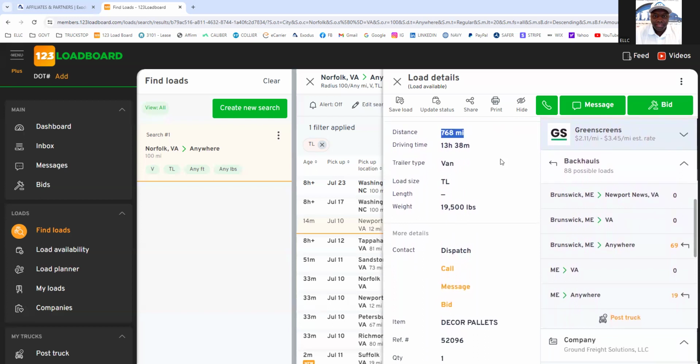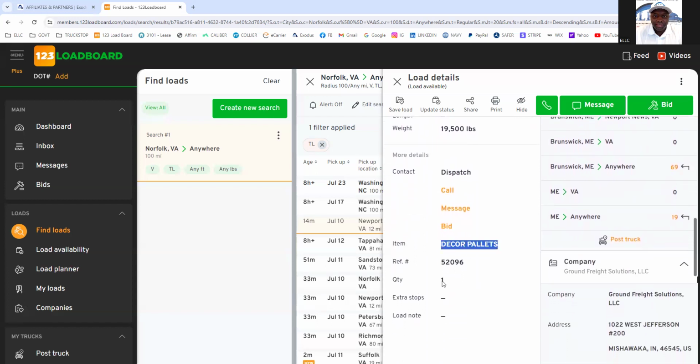Let's see what some other details look like. What's being hauled? What's the commodity? We got the weight at 19,500. So the items are decor pallets, so some general freight, if you will, right? The quantity is 1 shipment or 1 load. There are no extra stops, right? So we got some general information here.